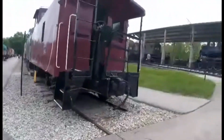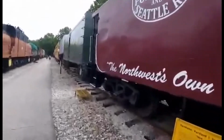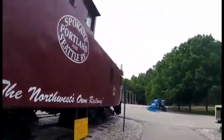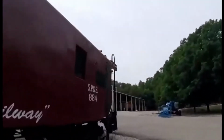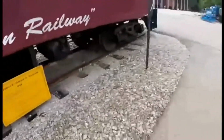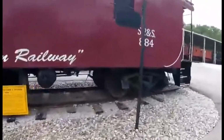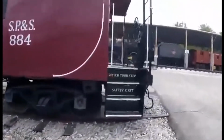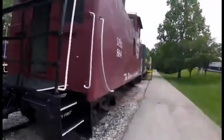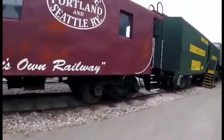Spokane, Portland, and Seattle 884 was built by the Northern Pacific Railway Shops in Brainerd, Minnesota in 1954 and is an all-steel cupola caboose. This caboose was originally used for the Spokane, Portland, and Seattle Railroad, and this is the original number. It was used as the train crew's office and was used on the back of freight trains for the railroad as well. Then when the railroad merged to the Burlington Northern Railroad in 1970, it was renumbered 11436.